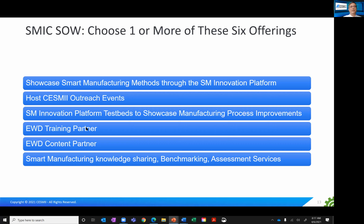The next one is EWD training partners. So a lot of our SMICs, since some of them are universities, have great training infrastructure, both for in-person training as well as online e-learning training. So in this scenario, SESMII would come with the content and leverage the SMIC partners' training infrastructure. We would train their trainers to give the SESMII sanctioned training. We can provide trainers in some cases.